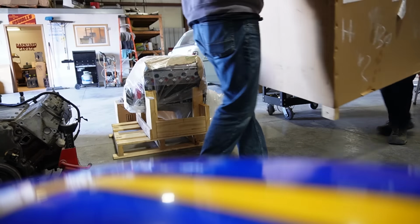Let me cut the zip tie. Well, there she is in all her glory. Looking good. We're probably gonna take this valley cover off and use mine. We don't need this on here. It's gonna get loud for a second. All right.